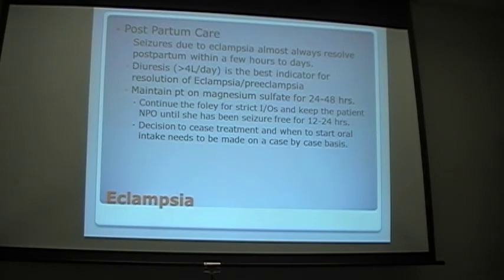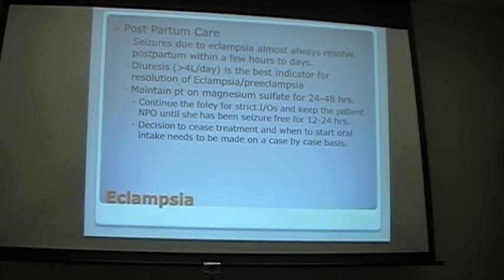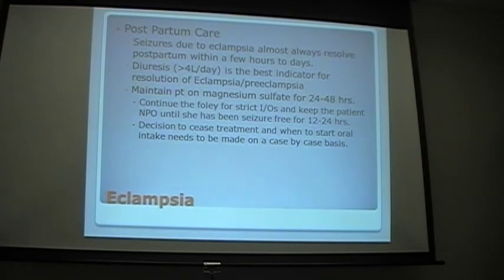You want to keep that strict I's and O's and keep the patient NPO until they have been seizure free for 12 to 24 hours. And we keep them NPO because they're a seizure risk and they can aspirate. So when I was a resident, we trained if someone is on mag, they have a Foley and they're NPO, because the reason that they're on mag is because you think they might have a seizure. So they're a seizure risk and an aspiration risk. But a lot of times people will let them eat postpartum. But really, if they are a true eclamptic that they seize, they probably should be NPO.